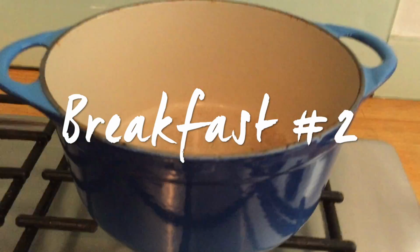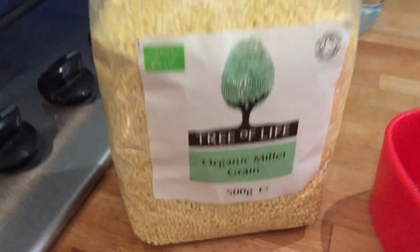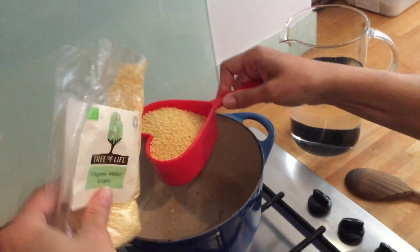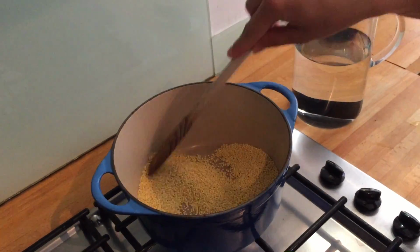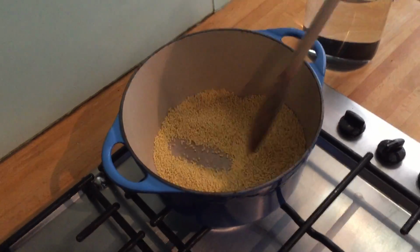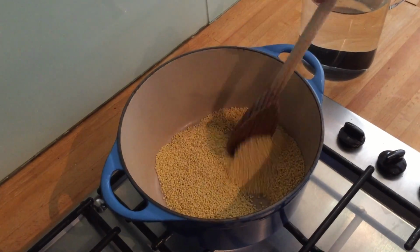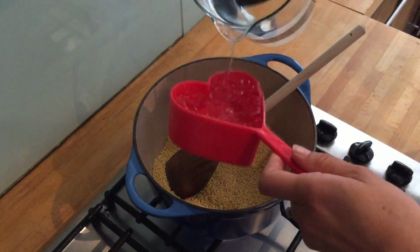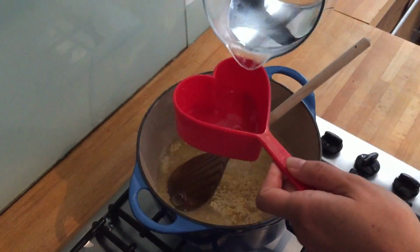Lake's second breakfast is usually pretty bulky and filling and happens at around 10 or 11 a.m., so before her nap time. In this case, I'm using millet, which is actually a seed, not a grain, and to cook it really well to make it really creamy, we need to toast the millet first. That also helps to get rid of the bitterness.